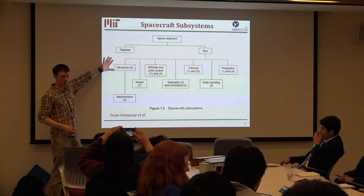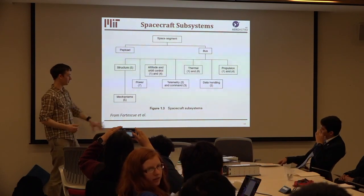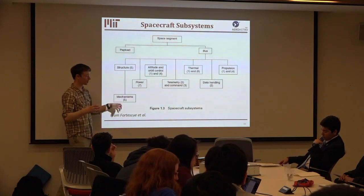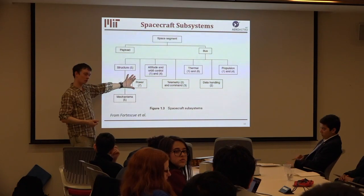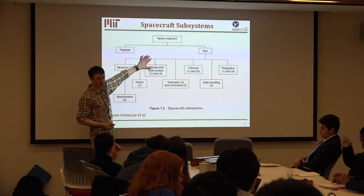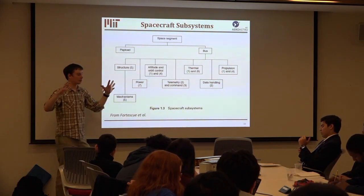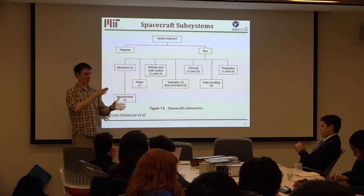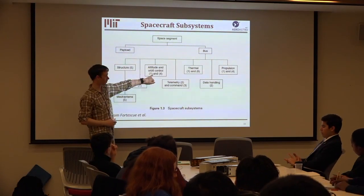So your bus has a structure. It has a metal frame that holds the wheels on, mechanisms like the engine and the parts that hold the spacecraft together and cause it to move, power, so the engine and the fuel, or in the spacecraft, the solar panels, attitude and orbit control. Now your bus probably doesn't have orbit control, but this would be sort of the steering system. So attitude is how are you oriented in space? So if you turn the bus, you've changed its attitude. So this is turning the spacecraft.